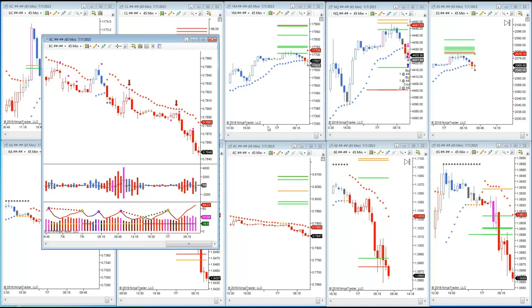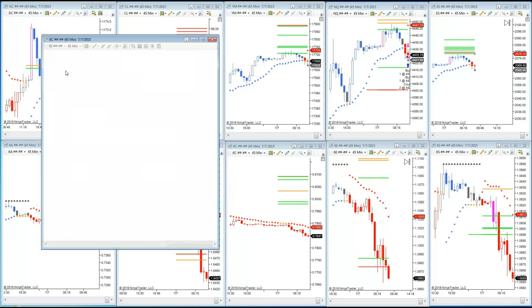I mean, really, if somebody bought the volume indicator with the trend ATR, it paid for itself just this morning. I mean, just fantastic trades. You just had to know which ones were moving. That's it.